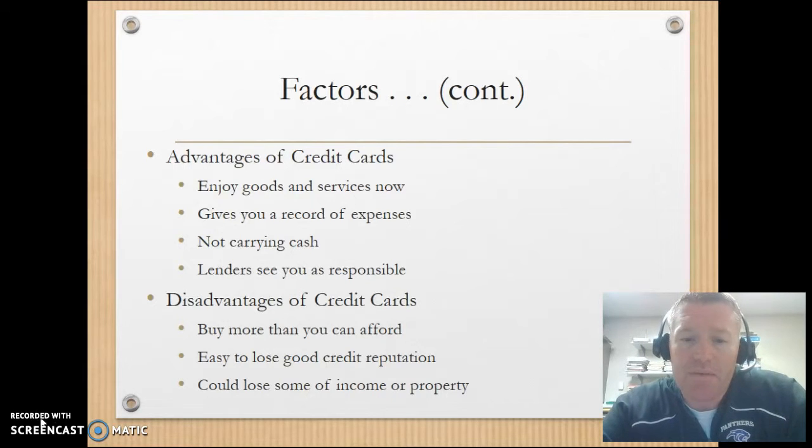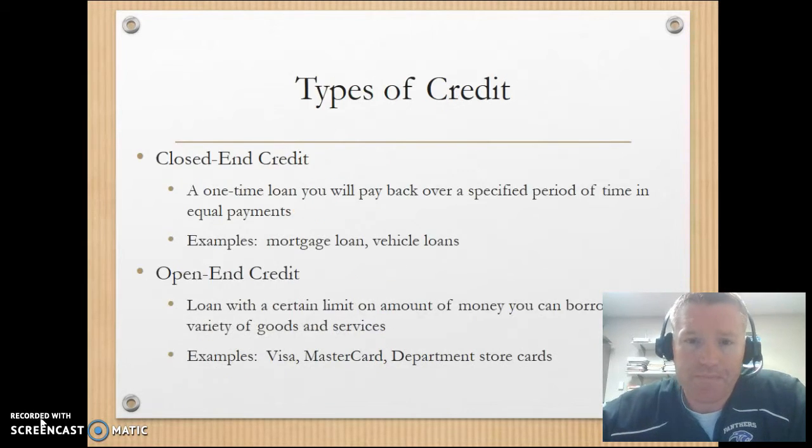A lot of times, in terms of disadvantages of credit cards and the use of credit, we buy more than we can afford. We lose that credit reputation, and then also we can lose some of our income and our property. So what you're going to find out is if you don't pay for things, people are going to take them. So if you buy a house and you can't afford the payment, over time that house will be taken back and it'll be foreclosed on. Also same thing with cars. So those are our examples of repos.